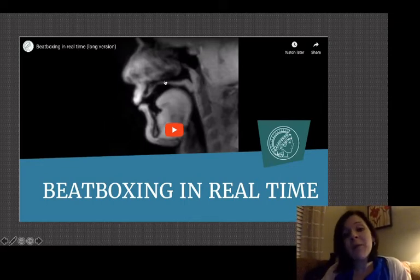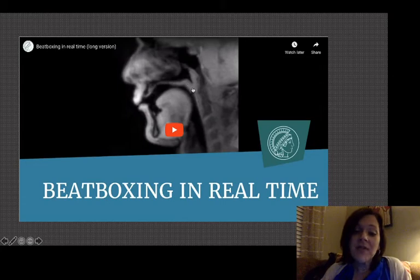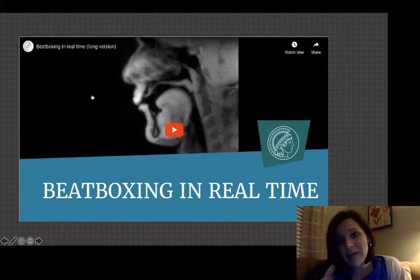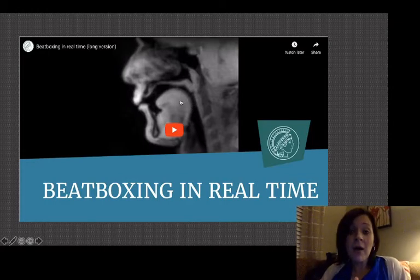Another thing that you might pay attention to, just so you know what's up, this is the soft palate. Right now in this still, he's got it closed, which means it's closing off the nasal passage. Depending on what he's doing, as you are watching this, you'll see it drop down, meaning he's letting air pass up into the nasal cavity. So we'll watch him speak for a little bit, and then I'll click it forward so you can see some of the actual beatboxing.